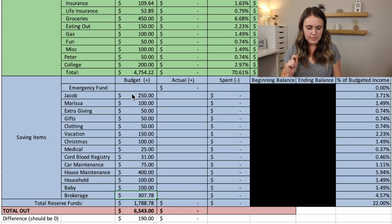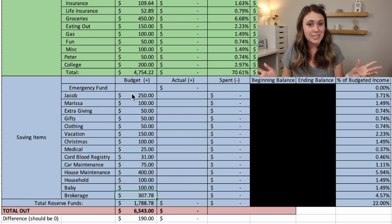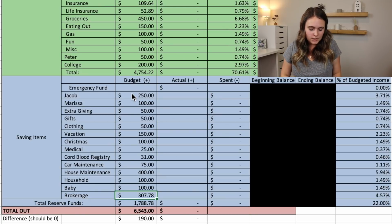But we have $307.78 allocated to go towards our brokerage account, and hopefully we'll be able to buy a newer to us car pretty soon. So we shall see. So the total amount going towards our sinking funds is $1,788.78.